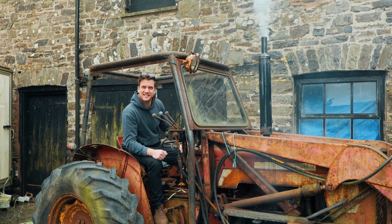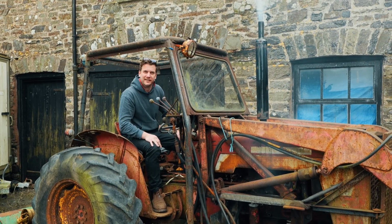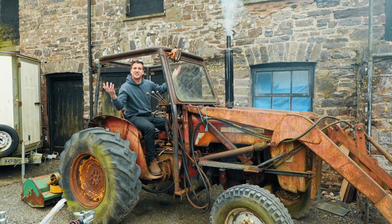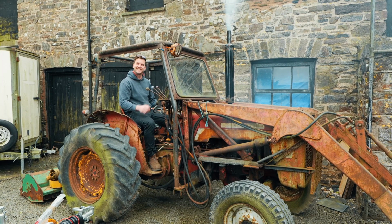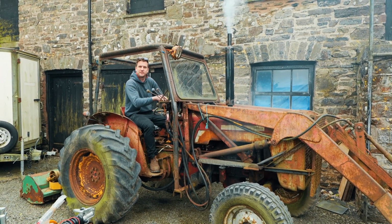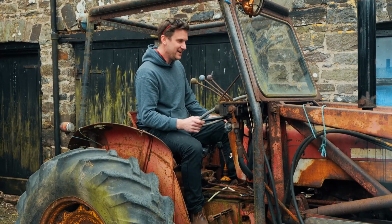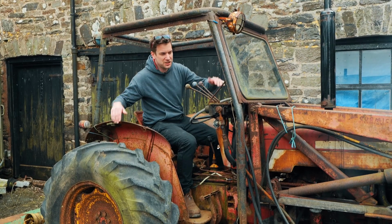She sounds sweet as a nut, doesn't she? I think she just needs a new set of glow plugs or whatever they're called, isn't it? I like that. She starts, guys, really happy. See? There's only like one click of the key and up she fired. It's fine. Not running away with herself. She's just beautiful.